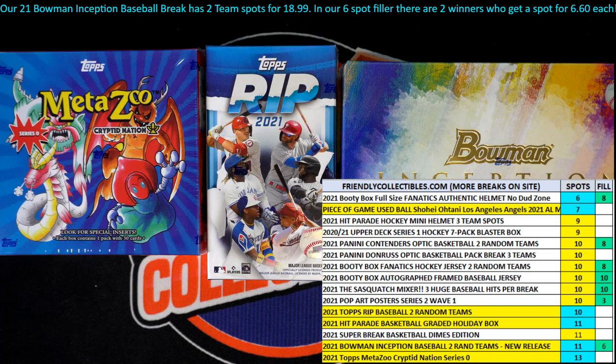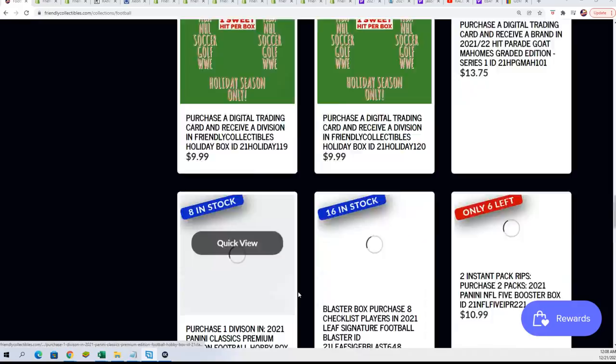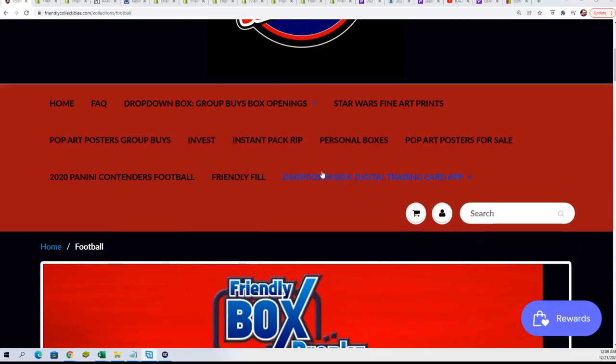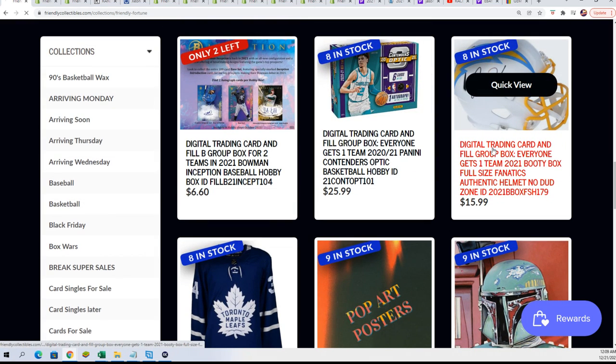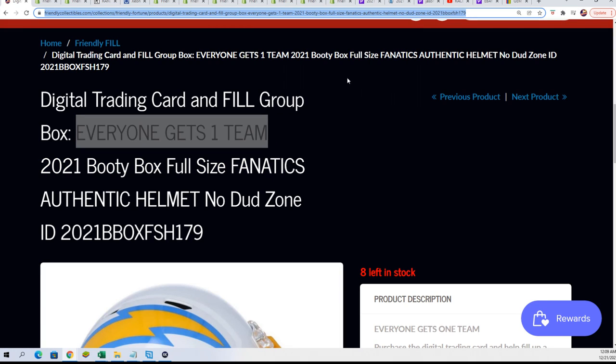And we have the autographed football helmet. That's right, exactly. I was just getting around to that one. The autographed football helmet is sold out for regular spots, I believe. And so all that is left is the filler spots for the helmet, where you can win a spot and get into the break at a big discount. And there are eight of these. It's everybody gets into the break that gets into the filler. It's a different format. It's single team format. So you're not winning a spot. You're getting a spot. Everybody's getting a spot.